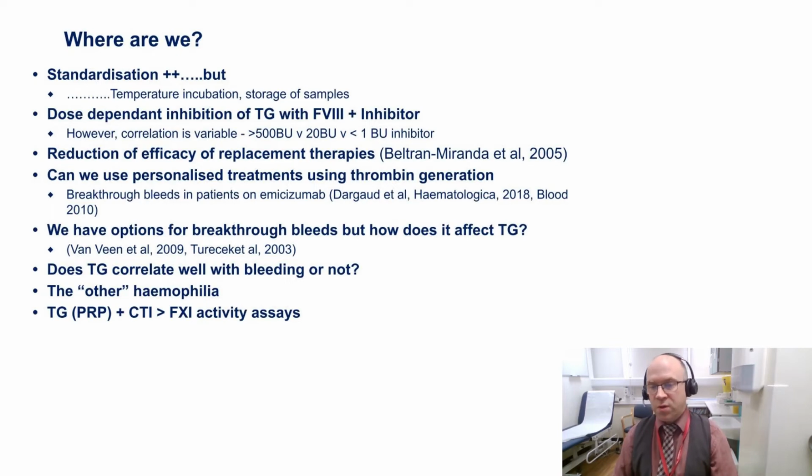The other thing is also different types of thrombin generation assays. I've talked about hemophilia A and hemophilia B today, but the other hemophilia, if you like, hemophilia C, factor 11 deficiency, has been shown that in patients who have a reduced factor 11, factor 11 assays by the one-stage clotting method are very poorly correlated to risk of bleeding, and we know that. However, thrombin generation in PRP samples, which I haven't discussed today, in addition to having corn trypsin inhibitor in there, shows a better correlation to risk of bleeding than one-stage factor 11 coagulation assays do.